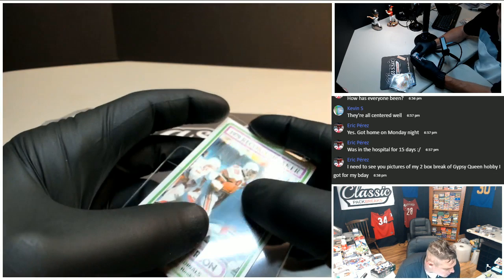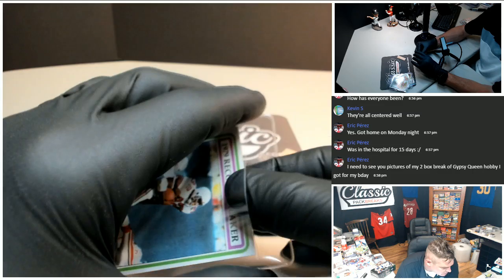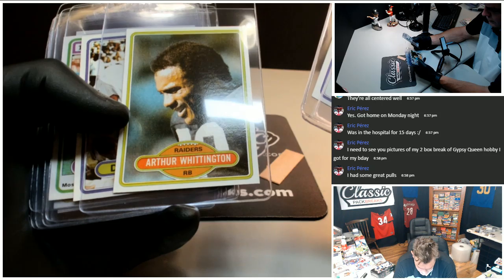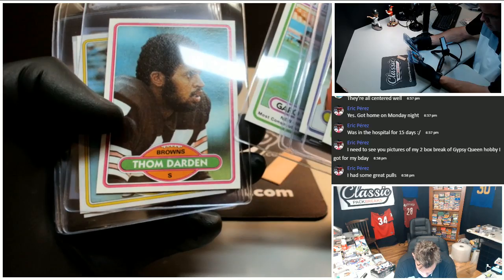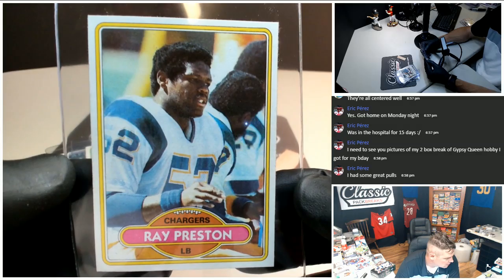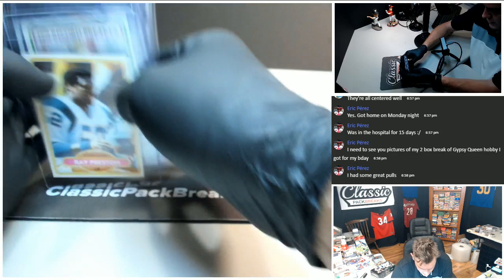In the hospital, 15. Need to see you. Pictures of my two box. Oh, right on. Did you get some good ones, Eric? Any real fireworks? Some of these are really, really nice, Ben. Centering wise. Unfortunately, we didn't get the big names, but you guys check out these cards, man. These are nice, man. You get the right one and it's on in that box.